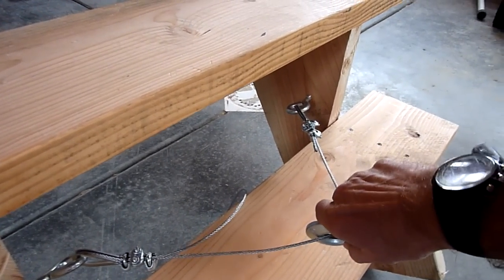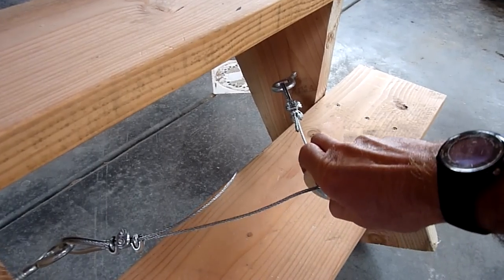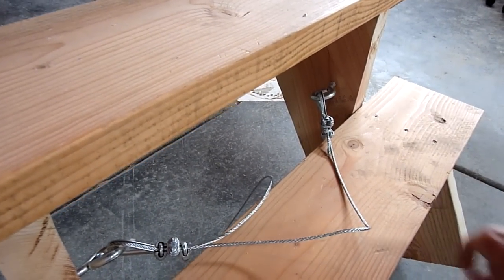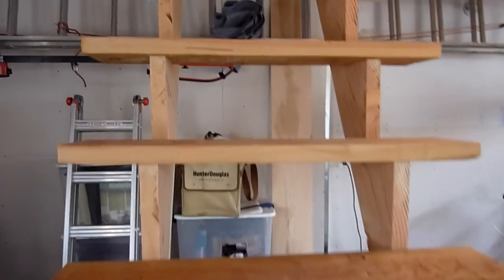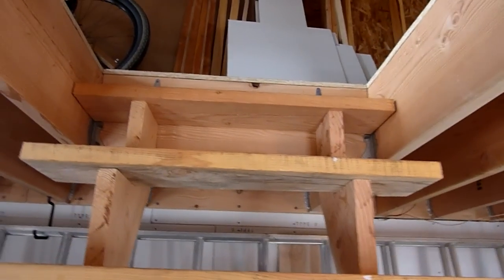Whoops, easier to do with my left hand. But not so bad. Just pop that cable out of the way. Winch just hangs down there. You can walk up the stairs.